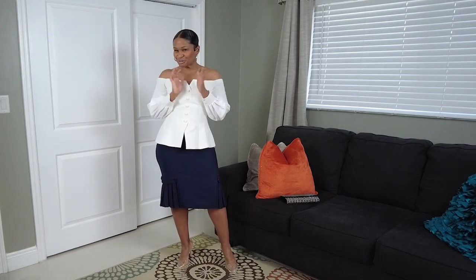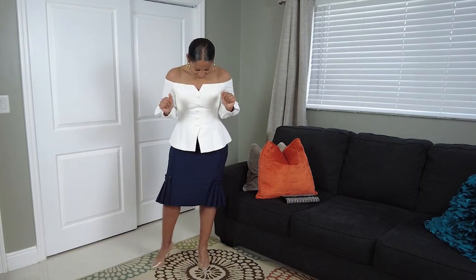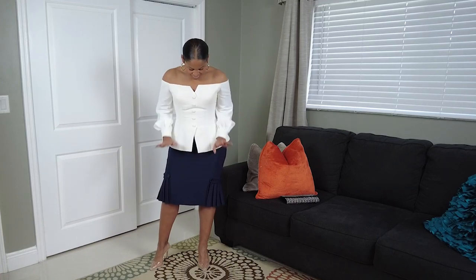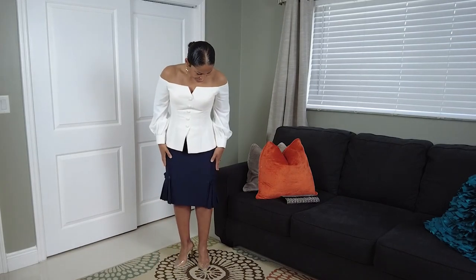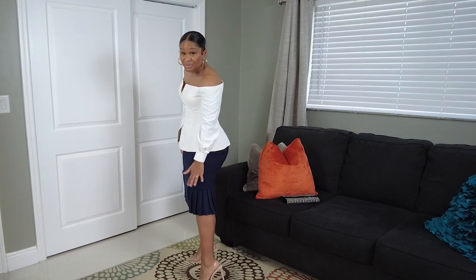Okay, let's start with the skirt first. This skirt is actually from Amazon. It's a nod to like a 1950s skirt. I love the length of it. It is past the knee. That is my length. That is my chic, okay? I love the fact that it has pleating on the side and it has this little bar with the buttons on the side. I love that it is navy blue.